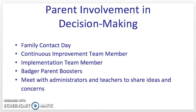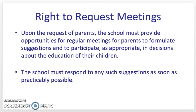We also want to make sure that parent involvement is noted in our decision-making process. And so, again, a key piece there is Family Contact Day, and that parents have a voice in the decision-making process as to how their students engage in learning. Also, school-wide decision-making involvement in continuous improvement as a continuous improvement team member or an implementation team member. We mentioned the Core Knowledge and Badger Parent Boosters group. And then also just meeting with administrators and or teachers to share ideas and concerns as they arise.